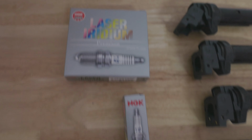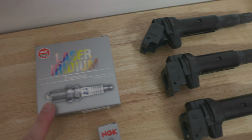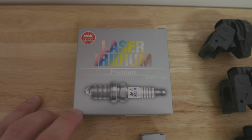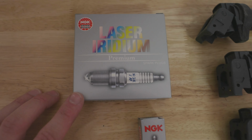So as you can see, we've got a whole swag of goodies. Starting off, we've got the one-step cooler NGK spark plugs, 6 of them. These are what's recommended for non-stock applications. You could go 2-step cooler. I don't think I'm at that point yet, but we'll see in time.